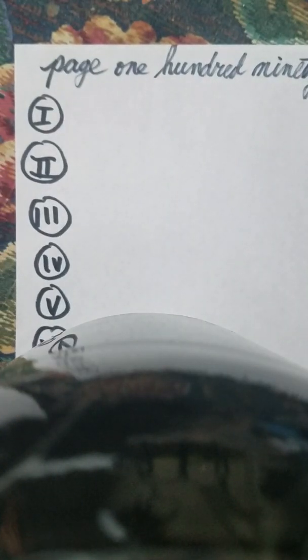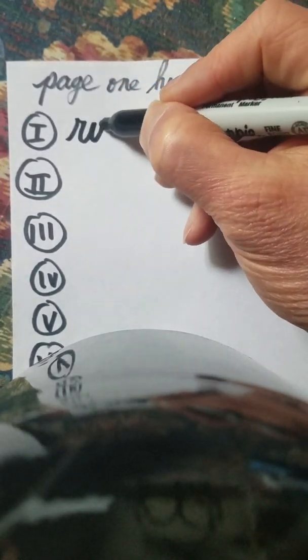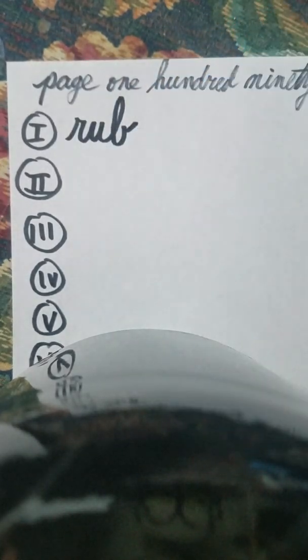Rub. R-U-B. Rub. I know a lot of you must be saying, that's an easy word, Mr. Modell. And you're right. R-U-B. Rub. But there's got to be a reason. The next word is the word rubber. What's the word? Excellent, rubber.